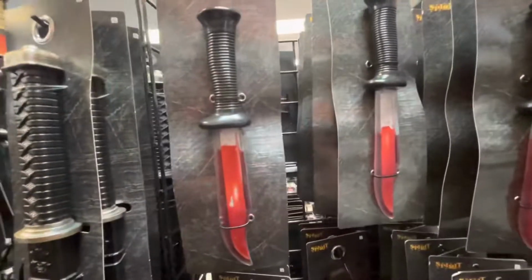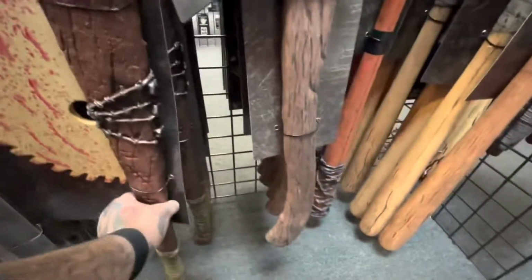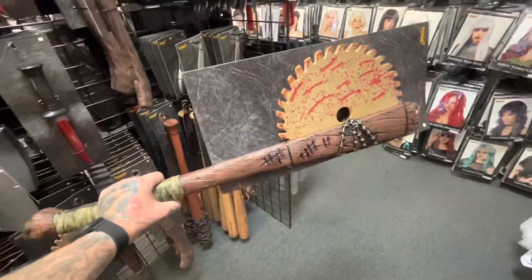This reminds me of the screen mask. Stab. Very cool. Hatchet. This is pretty hilarious. What's he called? Buzzsaw. It's like something a buzzsaw would use, wouldn't it?